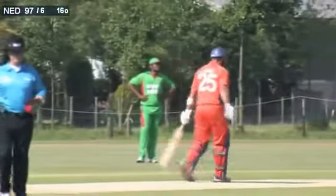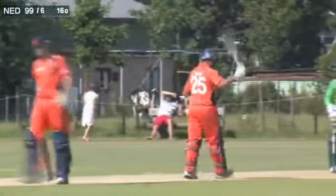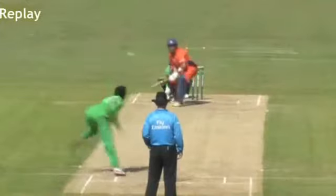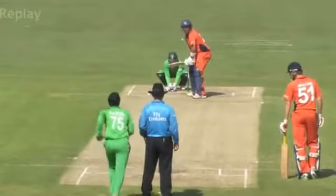That's excellent. That's only his 3rd 4 of the innings. He scored a 6 as well. And that 50 gets a well-deserved round of applause from the crowd. Let's see how he made it there. Here he goes. And this one is a 6. And that is an ideal follow-up to the previous ball.